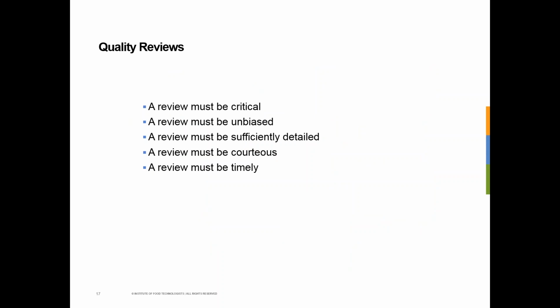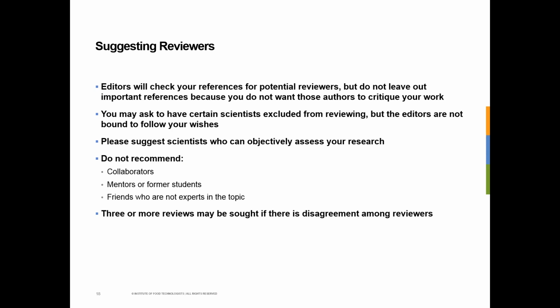We ask of our reviewers to provide us with the best possible review. It should be critical, unbiased, sufficiently detailed, polite or courteous, and on time. We do ask for you to suggest some reviewers, and the associate editors may or may not include those reviewers in the list of people who look at your paper.